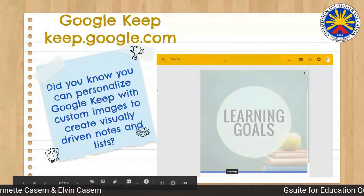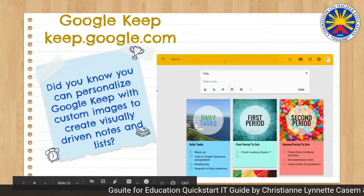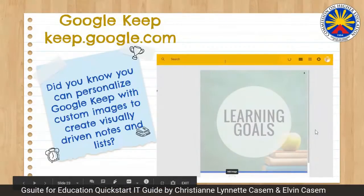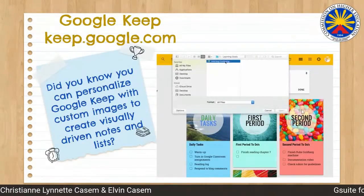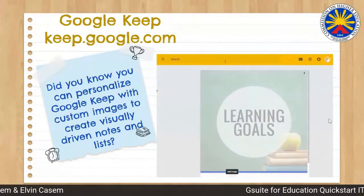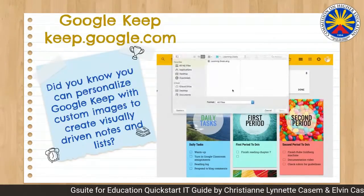Kailangan lang naman yan is Google account. So, keep.google.com. Ito yung sample. As an educator, ito yung pwede nyong gamitin na tool para makita nyo kung ano yung mga list, to-do list nyo pa sa klase ninyo.